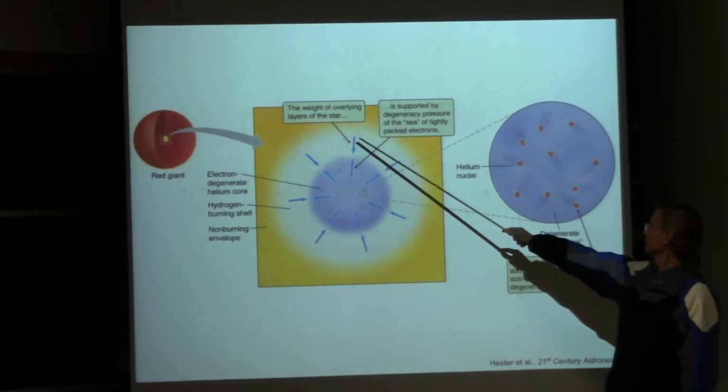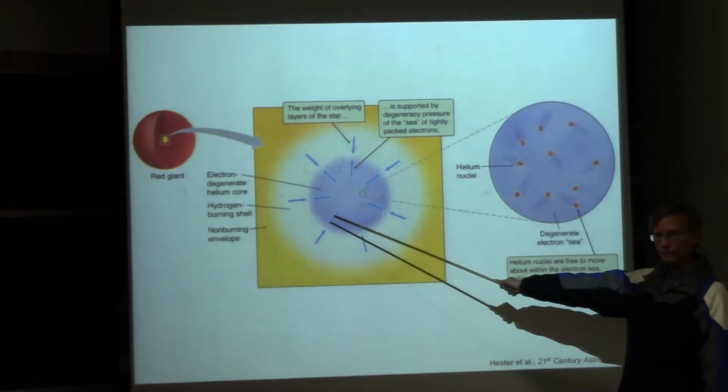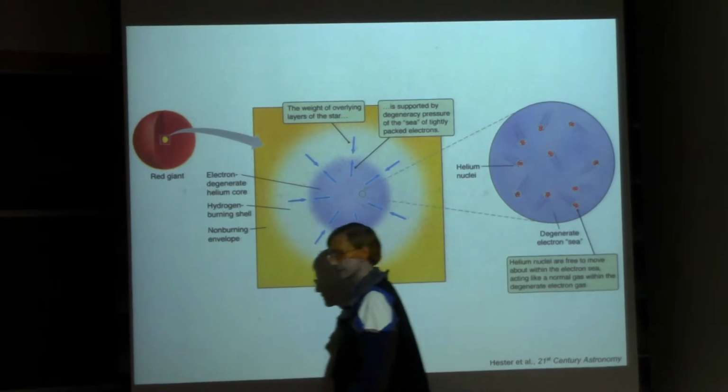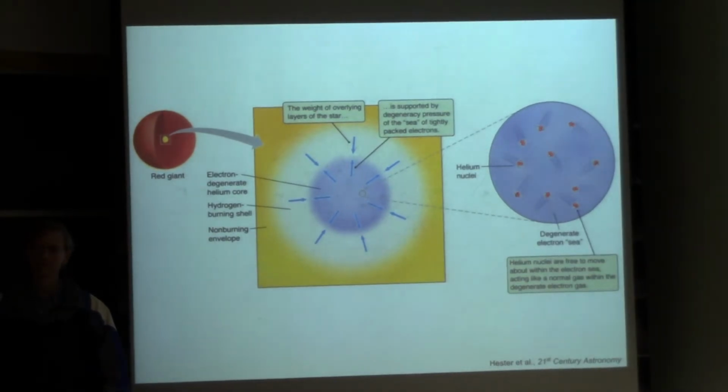The weight of the overlying layers of the star is supported by degeneracy pressure of the sea of tightly packed electrons. And the helium nuclei are just kind of floating in that degenerate electron gas. See, they are not degenerate. They are exerting ordinary gas pressure, but that's not nearly as much as the pressure being exerted by the electrons, which have been forced into much higher energies by the Pauli exclusion principle. So helium nuclei are free to move about within the electron sea, acting like a normal gas within the degenerate electron gas. Almost all the pressure is being produced by the electrons. The helium nuclei are just floating around in the electron sea, if you will.